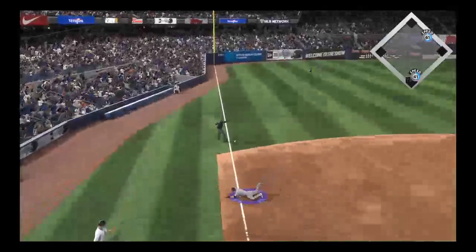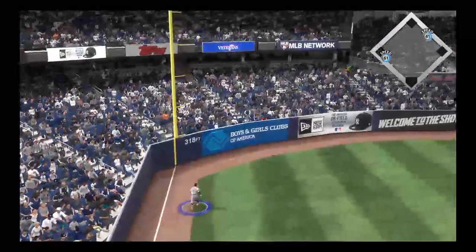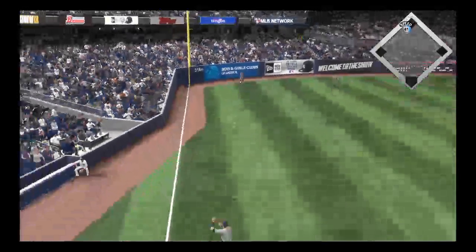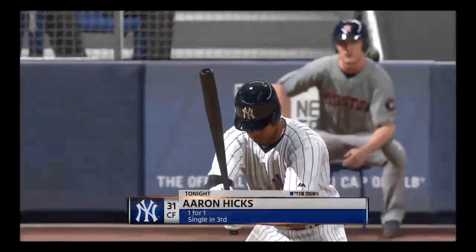Hit down the third baseline. A dive, but he can't get a glove on it. It's through for a base hit. The runner from first crosses the plate. It's 4-2, and he'll scramble back to the bag and be there safely.